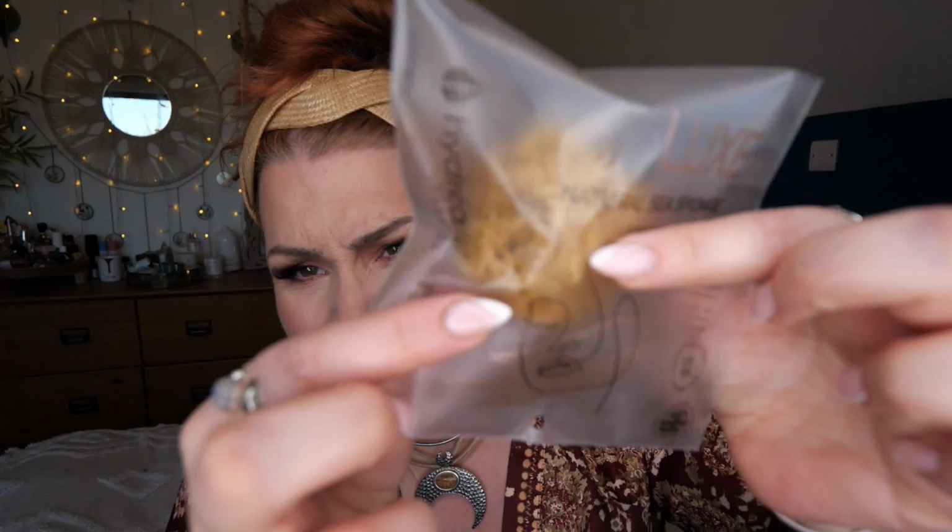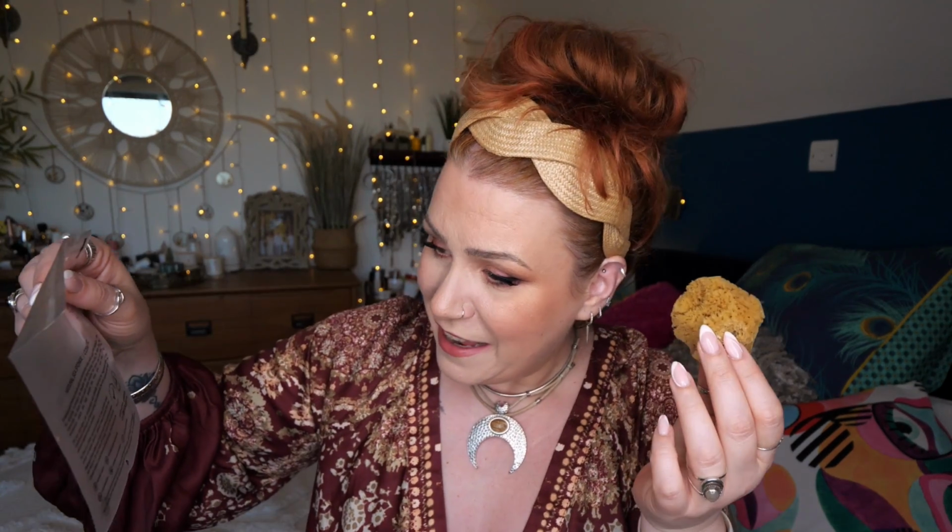Next up, we've got something different. I don't think we've ever received one of these in a box before. This is by Hydrea London. It's a Luxe Natural Sea Sponge. I bought one when I went to Rhodes last year and I've yet to use it. It's still in a paper bag with the map of Rhodes on it. Enhance your beauty rituals with our luxuriously silky soft natural sea sponge, ideal for applying cosmetics for flawless and long-lasting results. I have never thought of that.